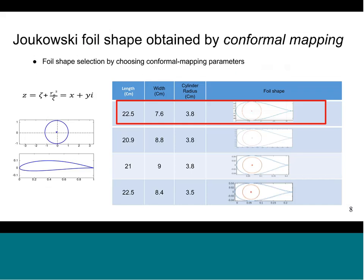So getting to the shape of the vehicle, one of the reasons we like this particular shape, known as a Joukowsky foil or airfoil shape, is because there's a nice mathematical framework not only to generate the shape via a conformal mapping of a disk in the complex plane, but also to model the fluid flow past it. Again, coming back to the aerospace engineering theme, these are the fluid dynamics that our students learn and we can leverage for this project even though we're working in the underwater domain. And varying these various parameters produces different resulting shapes.